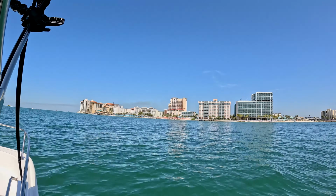Oh, it's so fun here reliving the experiences of my youth out in my Boston Whaler back in the late 70s and early 80s. Now I'm in a new, current model Boston Whaler, and boy, have these boats changed. They are fabulous boats that you can do just about anything in. They take the seas so much better. They're drier. There's so many more amenities on them. Very comfortable boats. And the big plus that I like is you can trailer them anywhere.